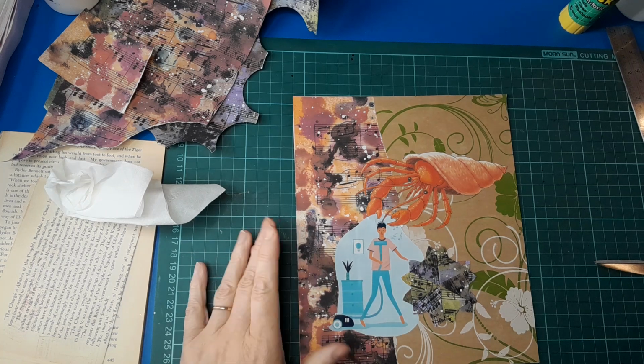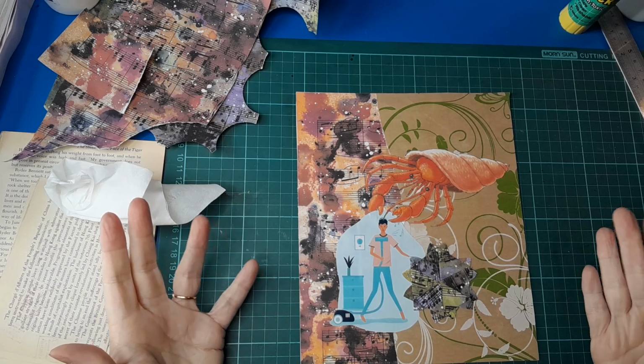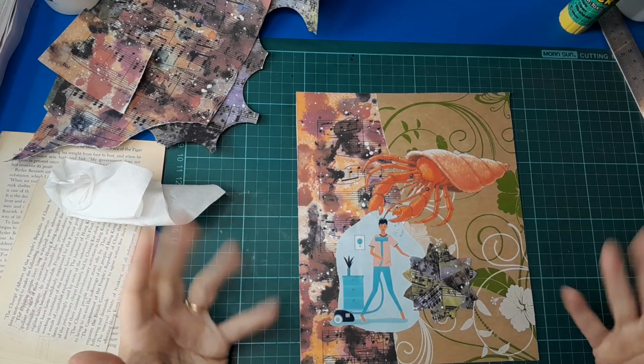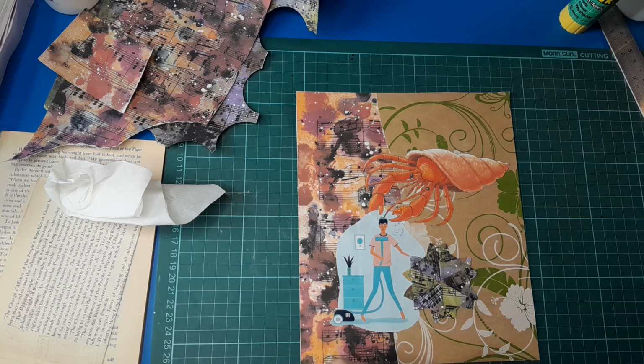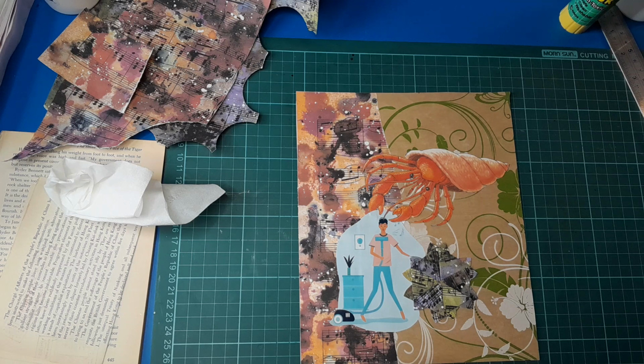Now, what colour washi would suit this? I've got all sorts of colours. I've got green, purple, red, pink, blue. I've got the rainbow. I've got black and white. So maybe a bit of black and white might be the way to go. I've got brown too, of course. All over the show colour-wise. That's a rainbow page, and that's okay. I'm quite happy with it.